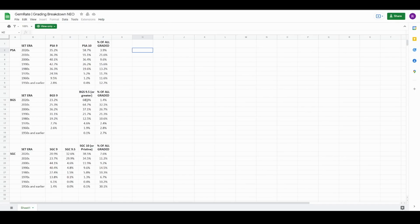Essentially, it shows that they all grade exactly the same. They're basically grading the same. So what people have been doing is saying SGC is the toughest grader and BGS is the easiest grader. They're not. SGC has a tougher grading scale. That's the difference. So I'm very curious for your thoughts on this data down below. Those are the conclusions that I draw from it.